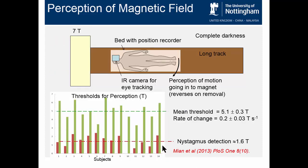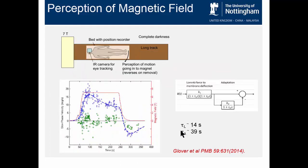My colleague Paul Glover in Nottingham looked at this in some detail, and he found that the detection of nystagmus occurred at a static field of about 1.5 Tesla, and that was linked to the subject's perception of unnatural movement on movement into the scanner, which occurred with a mean threshold of about 5 Tesla, although there's a significant variation across subjects. It was found that the onset of nystagmus was correlated with the onset of perception as well, although they occurred at different field strengths.